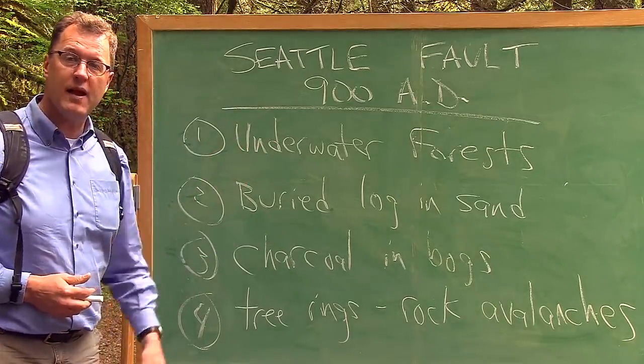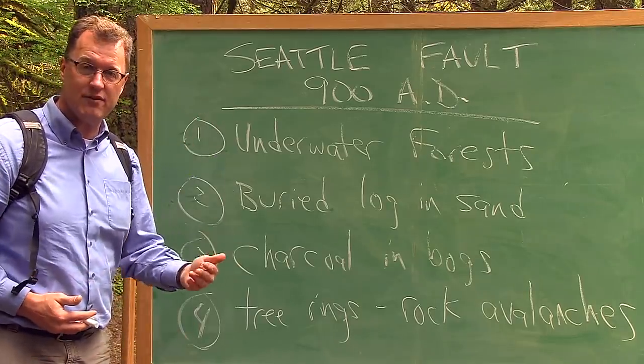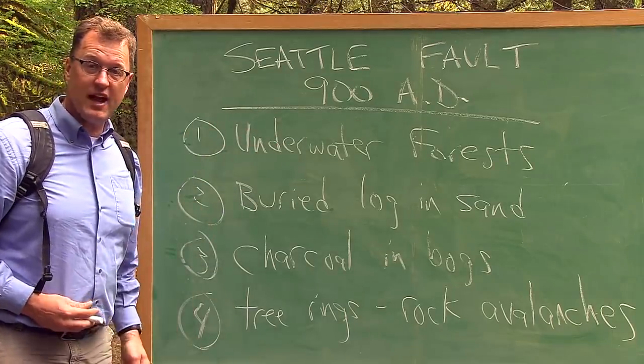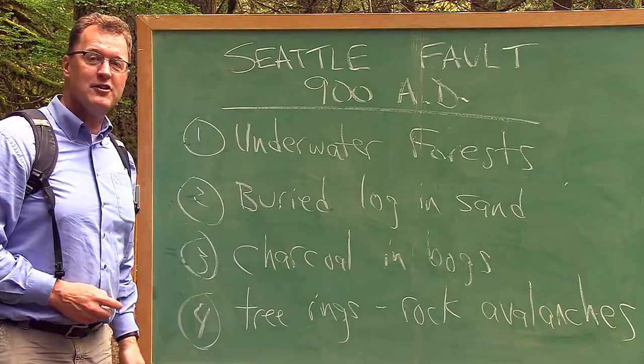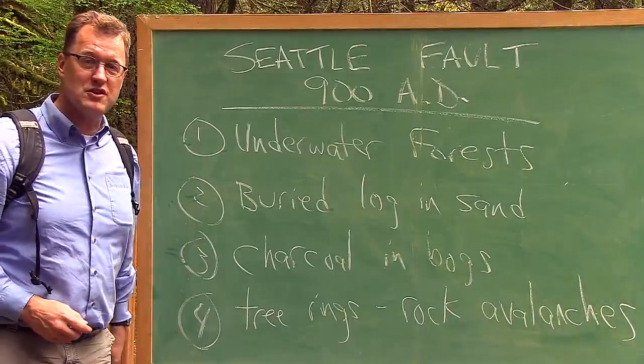Charcoal from bogs on Bainbridge Island. Tree rings from trees that were killed by rock avalanches on the Olympic Peninsula. Plus, it's not just the Seattle Fault. The Tacoma Fault and the Saddle Mountain Fault over by Hood Canal all talk about a 900 AD earthquake, in shallow levels of the crust in the Puget Sound.